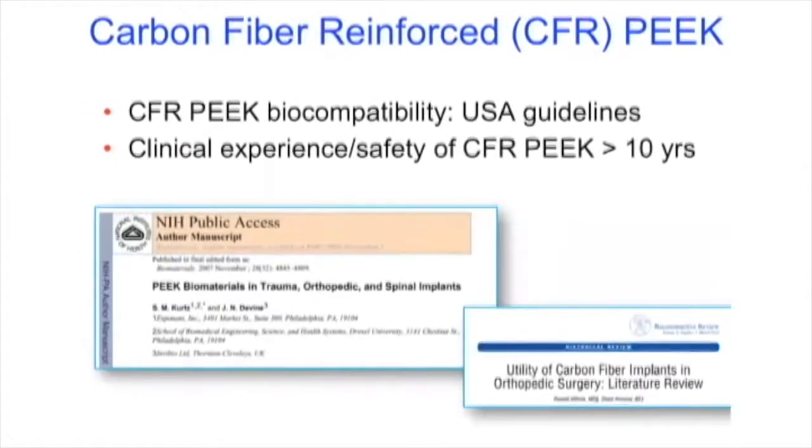So carbon fiber has actually been around longer than most of us have heard, okay? And there's been a lot of literature that has investigated carbon fiber, not truly in a clinical setting, but more so in a basic science setting. But there are studies that have really looked at carbon fiber PEEK biocompatibility. And because of this, the FDA has also looked into this as well. And really, the clinical experience and safety of the carbon fiber profile has expanded to approximately 10 years. And so if you look on PubMed, you can actually see that there are a lot of studies that have investigated carbon fiber and its safety. CarboFix has really been a pioneer at the forefront in terms of becoming FDA approved for the use of this technology.